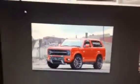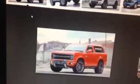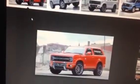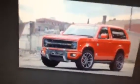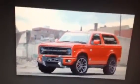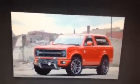Hello everybody, welcome back. My name is TheDanator2003 and I'm here to speculate what the Ford Bronco will look like for the year 2020. As you guys can see here, this is an image of the rendering of a Ford Bronco. This is what I think the Ford Bronco will mainly look like in the year 2020.